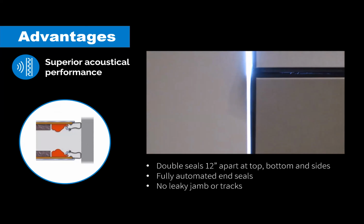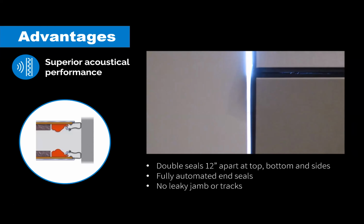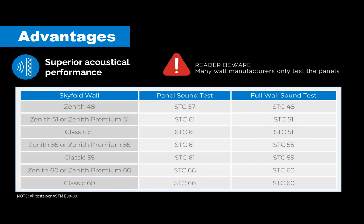Because we have nearly 12 inches of thickness on the wall, we do offer seals at where those panels meet your fixed construction. So you're going to see double seals nearly 12 inches apart at your ceiling, on your floor, and also on your walls. Some of you caught the earlier video showing the deployment of these seals, look closely. These are our fully automated end seals. So once the wall is fully deployed, the seals will rock out from within the wall and make contact with the wall itself. So at no point are those seals already deployed, and they're not going to mar your wall finish when the wall is in motion. So fully automated side seals there.